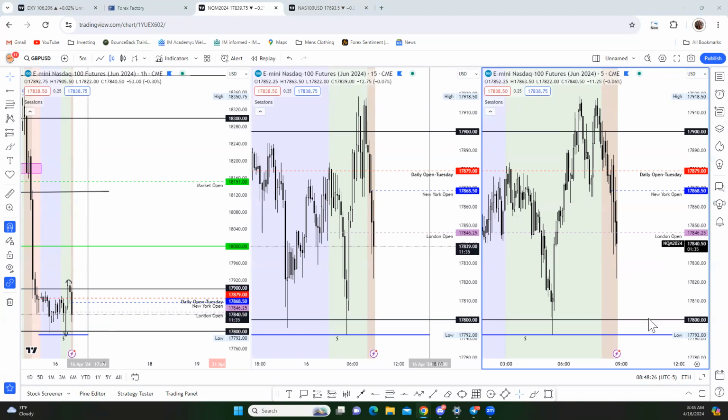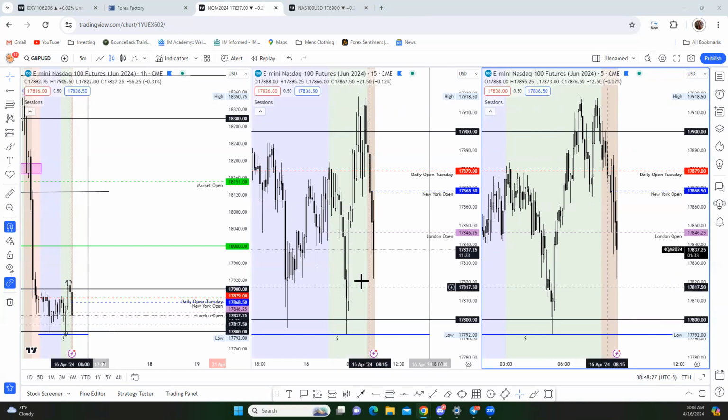So they came in and filled the inefficiency in the 5 minute area. So that's what I'm kind of looking for. I'm just logging in really quick.